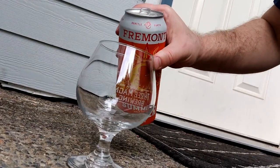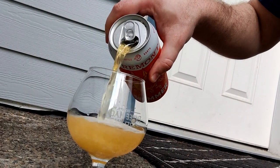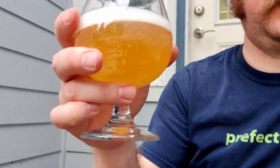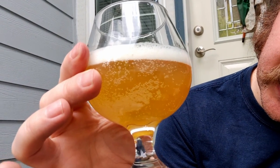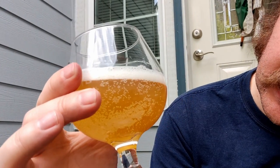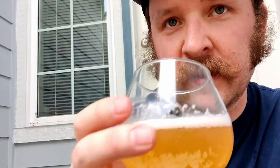Let's pour it out here and see how it works. So what I'm seeing, almost a soda-like effervescence, so the bubbles might be a little bit smaller. Yellow. Hazy. With a thin, kind of a thin head. It smells juicy.